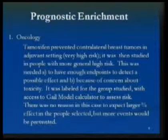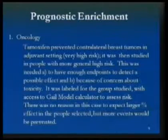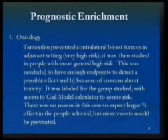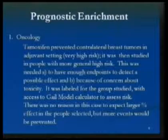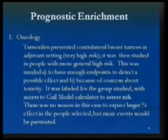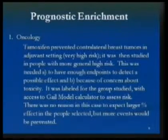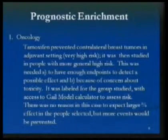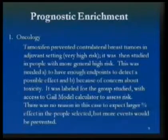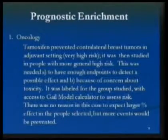So one from a long time ago: tamoxifen had been shown to prevent contralateral breast tumors in the adjuvant setting. Obviously, those are high-risk people for getting another tumor. But there was a desire to study it in people who hadn't had a breast cancer yet. So it was studied in people with more general high risk as defined by something called the Gail model, and that was done to have enough endpoints to detect a possible effect, and because the drug was not benign. It was shown in a trial like that and then was labeled for the group studied, and you used a Gail model calculator to decide whether your risk was large enough to justify using the drug. This, again, to emphasize, wasn't because we thought the effect was larger in that population. These were the people who were at risk for having an event.